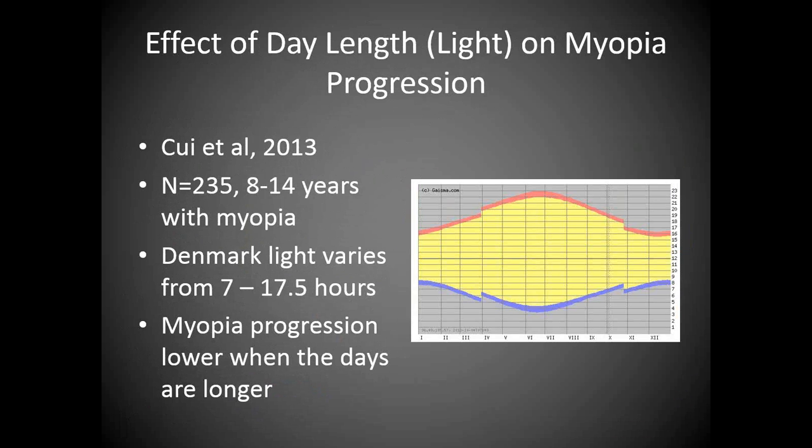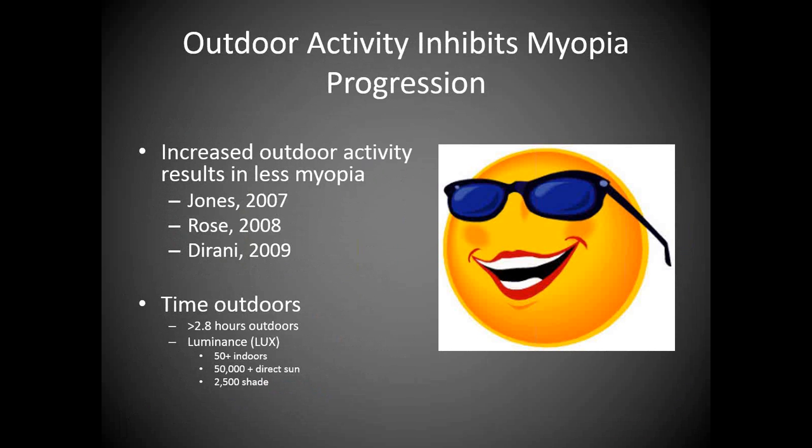Now, this was also found in Denmark as well. So we've gone through North America, through Europe, and through Asia, and now we're back in Europe. And in Denmark, the light varies from as little as 7 hours in the winter to as much as 17 hours in the summertime. And the Danish researchers found that the progression of myopia was much less during the summer months when there's so many hours of light. Is it tied to the amount of light during the day? Is it tied to the fact that the kids are outdoors much more? Might be the combination of the two, but certainly the progression was less in the summertime. So light is somehow a factor.